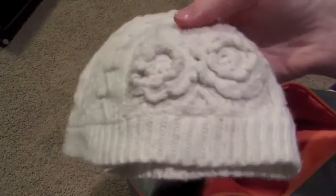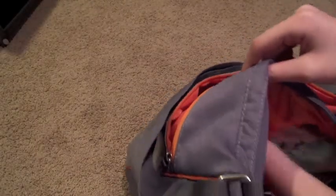So in this one, I have a hat, and it has like a lining inside. So that's just if it's cold and I don't have one with me. And then I have an extra pair of socks. And then I have a spare bow clip and then a spare headband. And I also have a comb somewhere in here, but I don't know where it is.